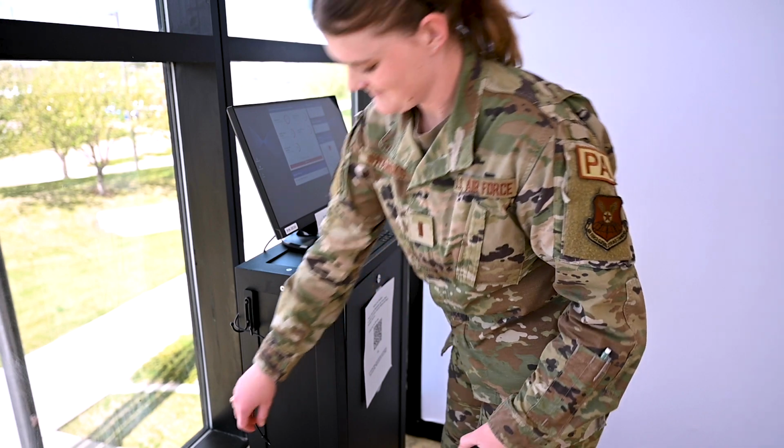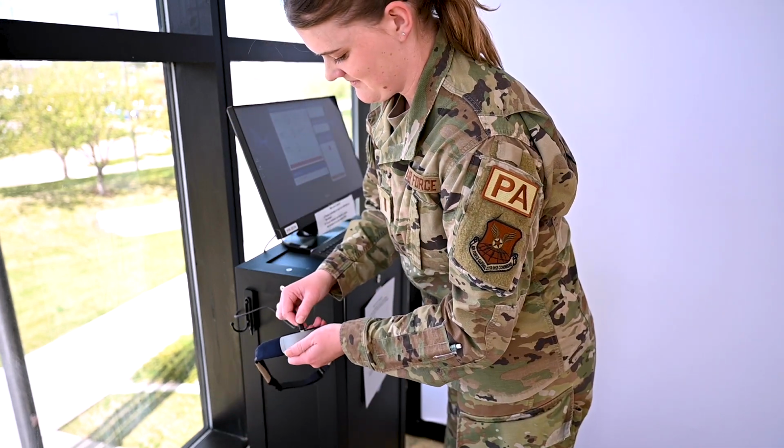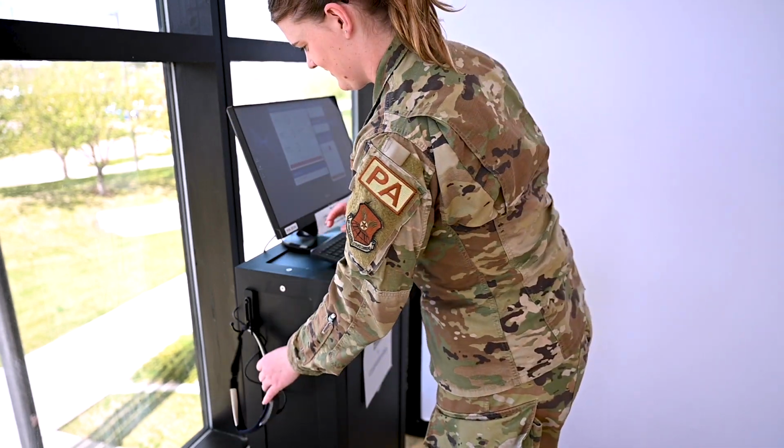Once your session is over, please remove your sensor and place it back on the charger. Make sure you log out of your account.